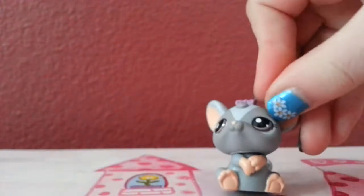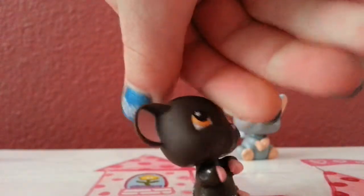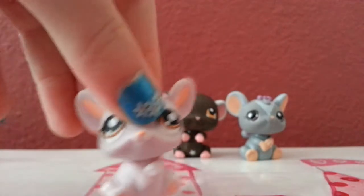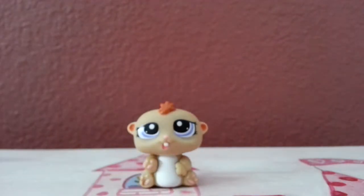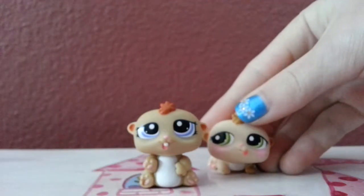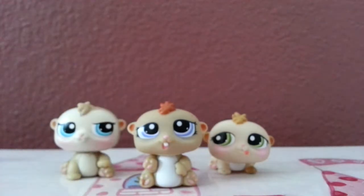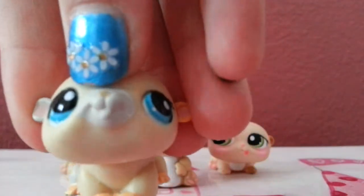Next up is mice. We have this little cute, adorable little mousie right here. This little adorable mousie, which was like one of my first LPS, I think. This little adorable mousie and this little cute mousie. Yay! And hamsters. We have this little hamster. That little hamster. This cute little hamster. And this little hamster I think is adorable.